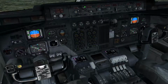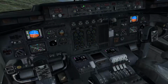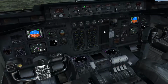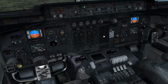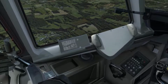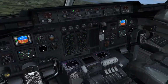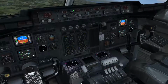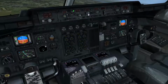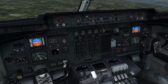Just waiting for it now. You should get it any second now. There is the localizer, speed back now, 170 knots, or 160 knots, sorry, flap 24. Hit the approach. Completely on VOR now, which is lovely stuff.